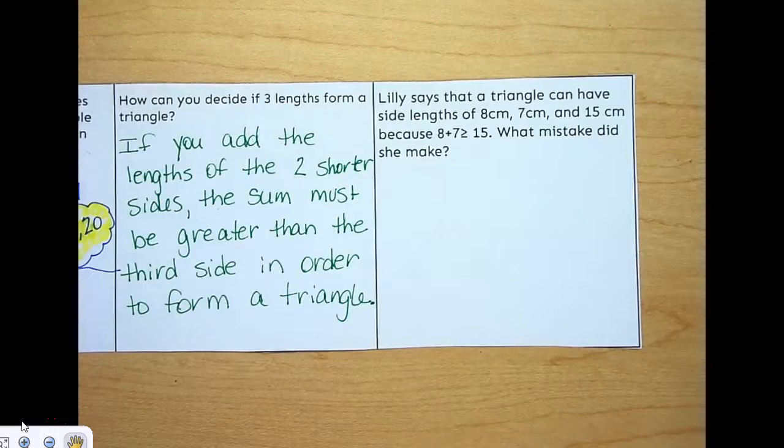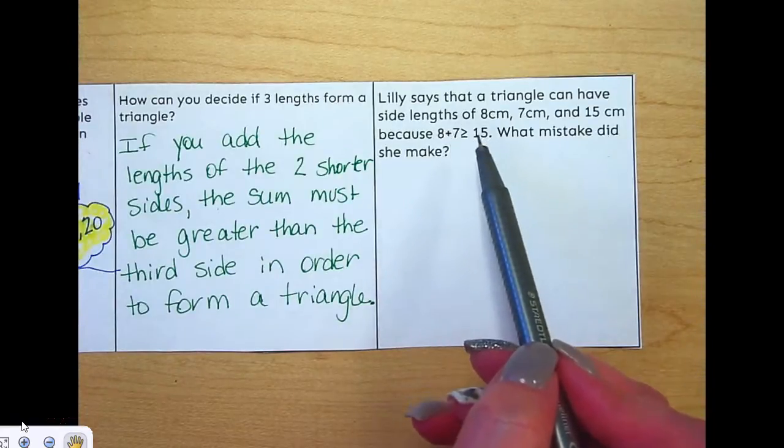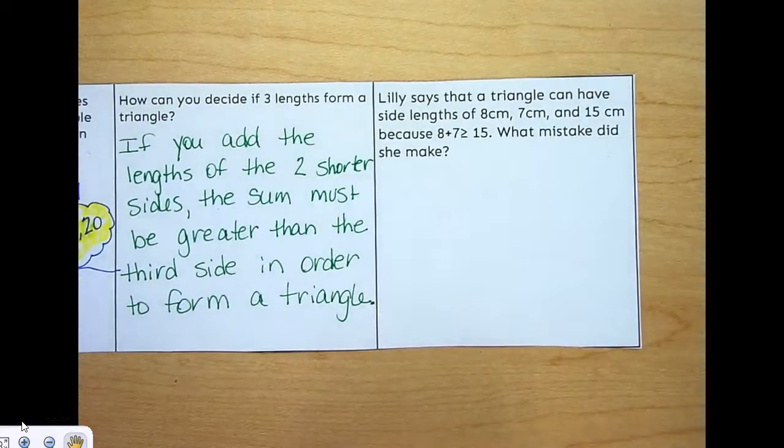It can't be greater than or equal to. It cannot be equal to. It has to be greater than. So the mistake that she made is 8 plus 7 is 15, and 15 equals 15. It has to be greater than 15. So that's the mistake she made.